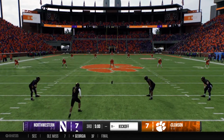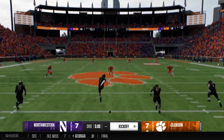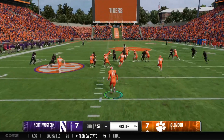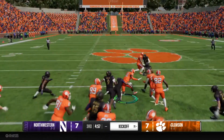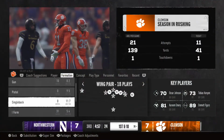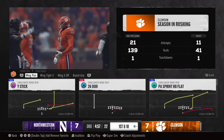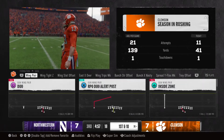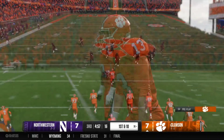Northwestern will kick it off as we start the third quarter. From inside the 15, chance for a good return. And he'll be brought down after a solid effort on that return. Clemson ready to dial up some ball plays. They've got it on offense. First drive of the second half, always fun to watch.